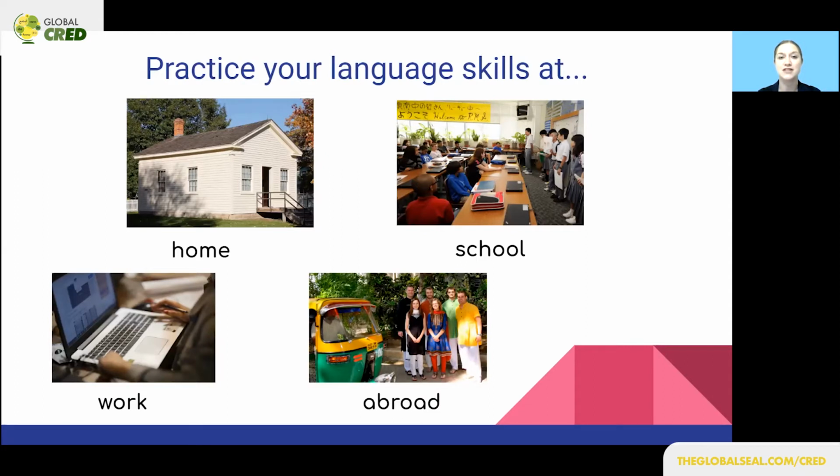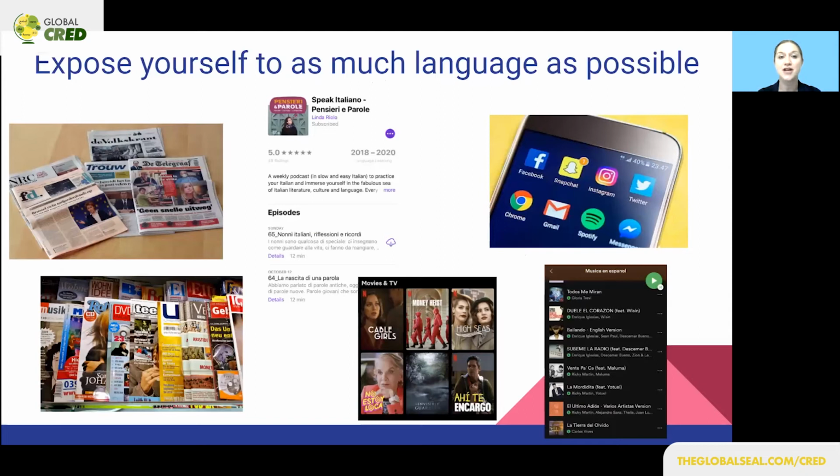Whatever your situation, I really highly encourage you to continue to develop your language skills before you take a proficiency assessment in order to qualify for a Seal of Biliteracy. The higher your language skills and the stronger language skills, the better outcomes you will have. You can expose yourself to as much language as you possibly can as well.